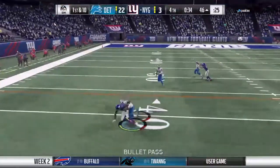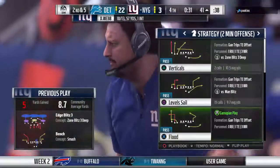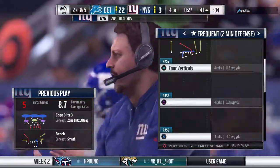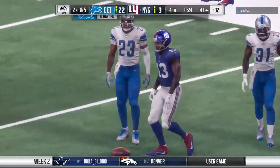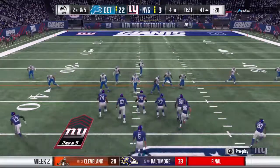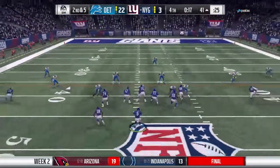Webb. Caught left side. It's Beckham. And he'll go down shy of the 40 at the 41. 5 yards on the catch there. Brings up second down. Now this trio that New York has compiled, Brandon Marshall, Sterling Shepard, and, of course, Odell Beckham Jr., fits right into head coach Ben McAdoo's attack. They led the league in 3 wide receiver sets in 2016.